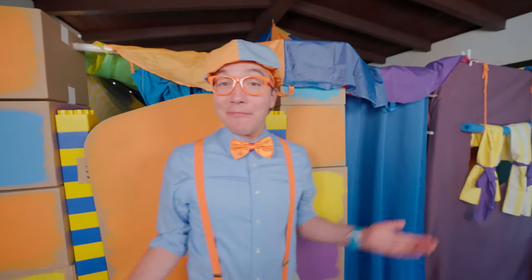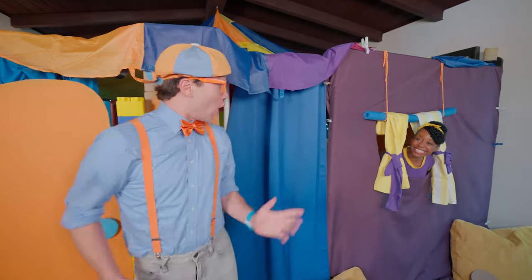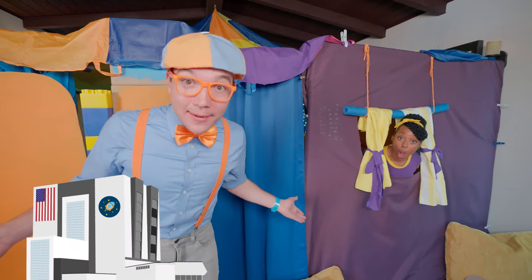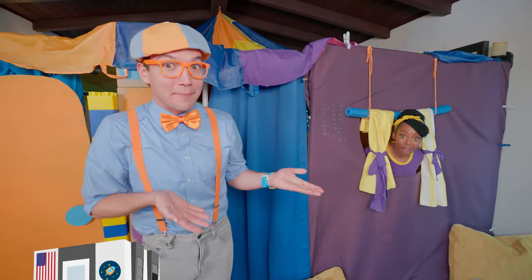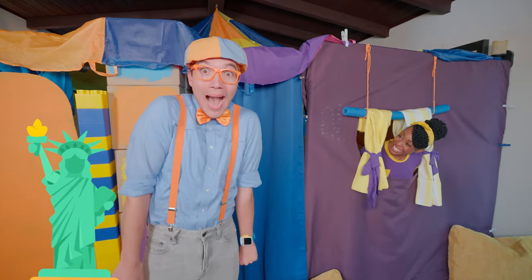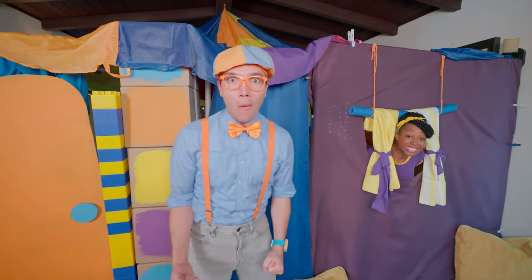Hey, Meekah, I finished the door. Hey, Blippi, it looks great. Thanks. Oh, and Meekah, did you know that the world's largest doors are at the Kennedy Space Center? They're 456 feet tall, or 138 meters. Whoa, that's taller than the Statue of Liberty. Well, I'll see you inside. Okay, I have a surprise for you. Oh, okay.